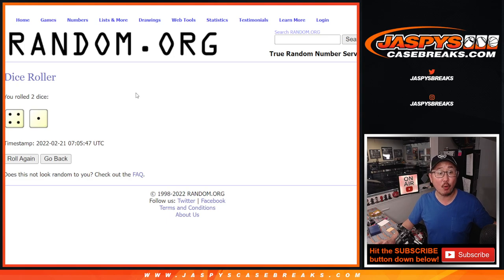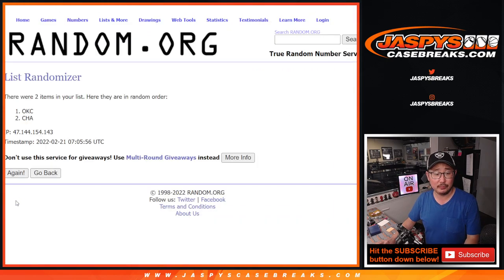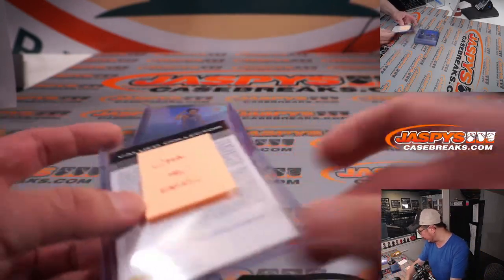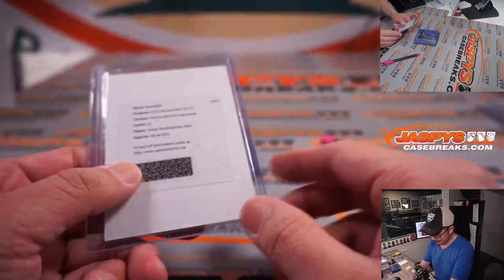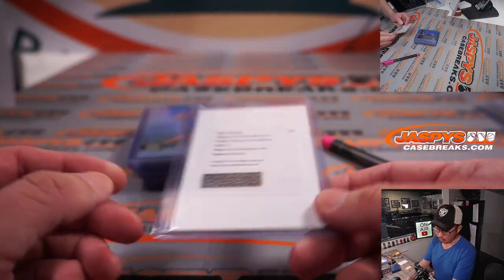We're going to randomize that list 5 times. Team on top after 5. 1, 2, 3, 4, and the 5th and final time. After 5, it goes to Charlotte. So that's going to be for Brian Watford. Congrats to you. Nathan on the other side, apologies. So this duel will go to Charlotte. I don't know how well or not he's been playing this year, but at least he got Ray Allen on the other side. That's the passing of the torch signatures.